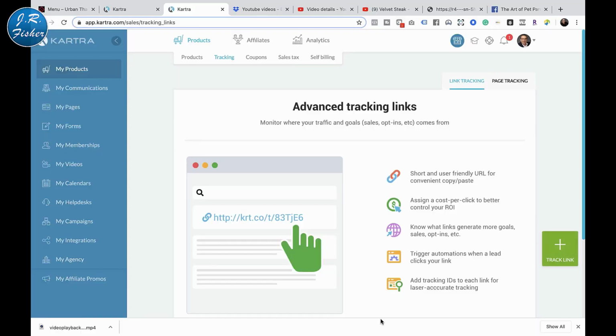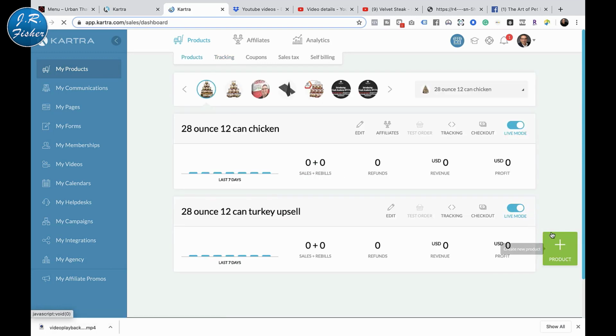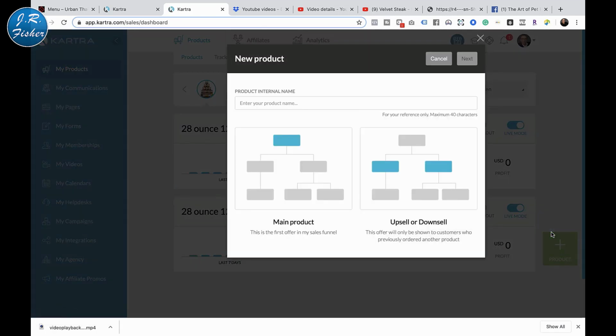Hey guys, I'm over at Kartra right now, and you want to look down the side here, and they may be moving around some of this, but right now products is right here. So I'm going to click on products, and it's going to bring me here, and then I'm going to go underneath products here. I'm going to click product here. I'm going to click this big green button right here, and I'm going to create a product.